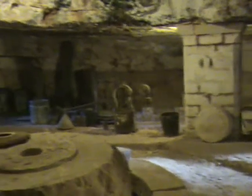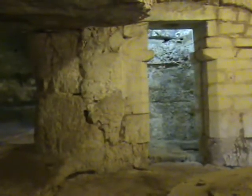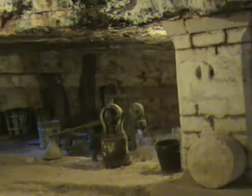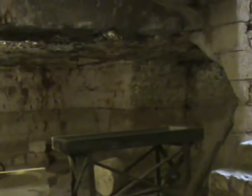Then there was a period of probably disuse. Maybe some of the olive growers fell into lack of maintenance, lack of care, but it was probably later in the Middle Ages that the olive oil production restarted, and you had this enlargement of this underground place which was used right up until the end of the 19th century. So it saw perhaps over 2,000 years use to make oil in here. There may have been gaps.